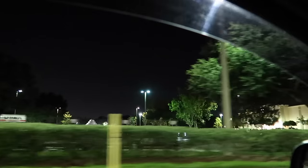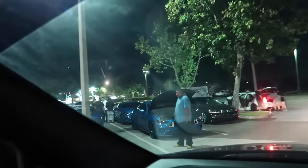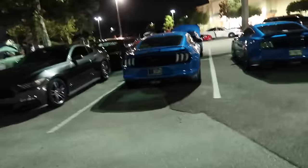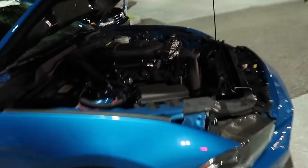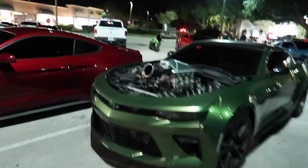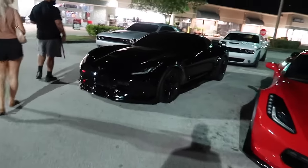All right, rolling up to the second meet of the night. And we are kind of early, so people should still be rolling in. Ooh, GT350. Ooh, S2000s. We got Sean's car. We got some Mustangs here. Some C7s just rolled in. Vortec blower. And then we got Camaro. Look at that. This thing is crazy. Some Z06s.